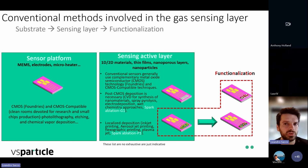But it's important to point out here that all these methods are not localized. So we cannot really select the area where we want to print. And that could be a very interesting feature regarding gas sensors, because with gas sensors, sometimes we want to do arrays. And sometimes we need to functionalize different sensors in the same platform.